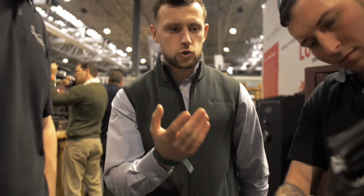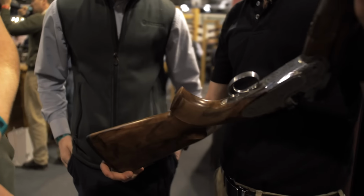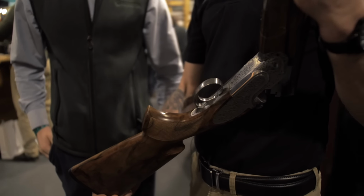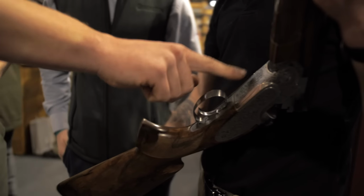Yeah, nice grade wood on there as well. So all round, just a top gun. It's beautiful with that hand polishing against the rest of it. It is, yeah. It's a beautifully put together thing. It's one of those guns, the more you look at it, the more you can appreciate it. Yeah. It's just a really classic, timeless looking thing.